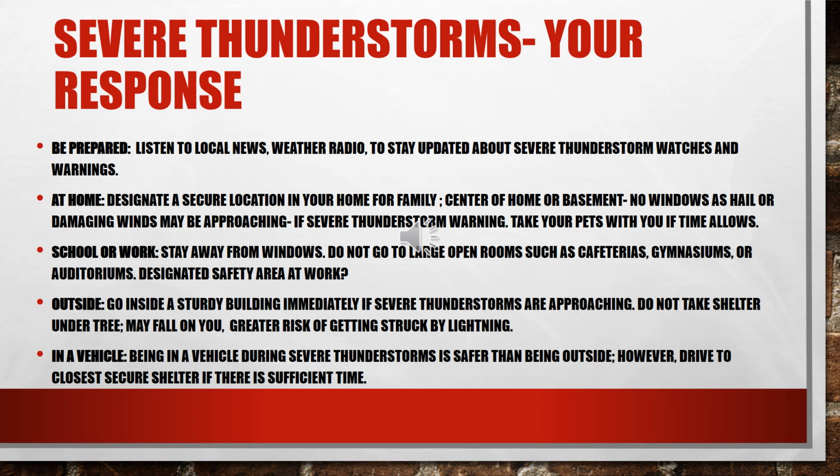At home, you should designate a secure location for your family. The center of a home or a basement is ideal. A room with no windows, as hail or damaging winds may be approaching. Take your pets with you if time allows.